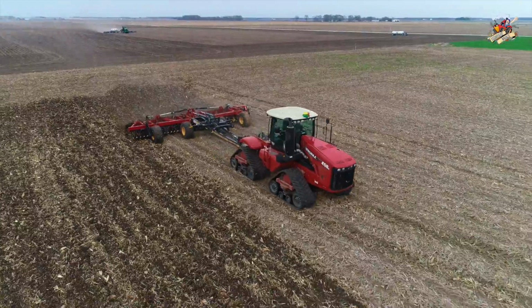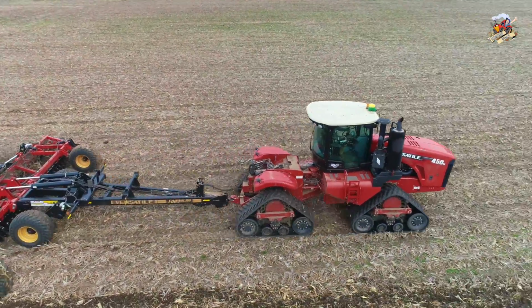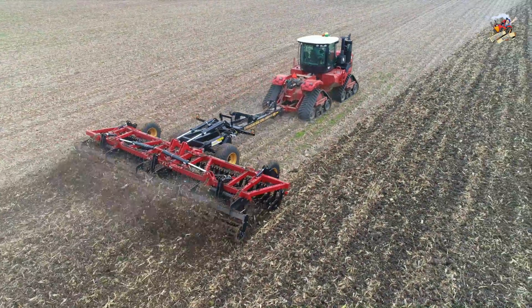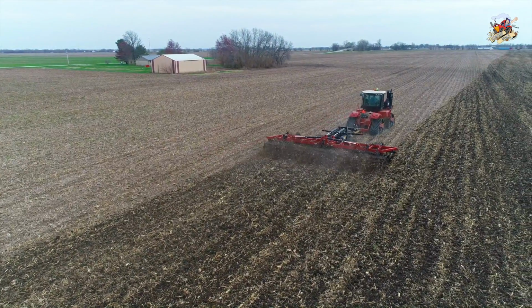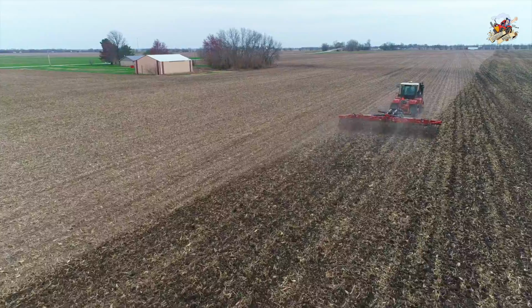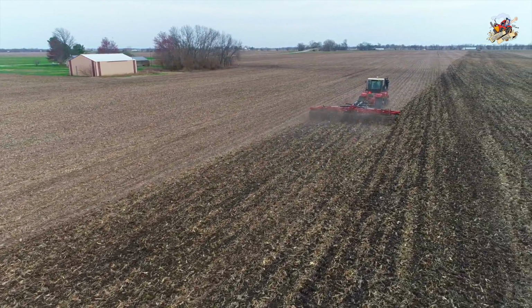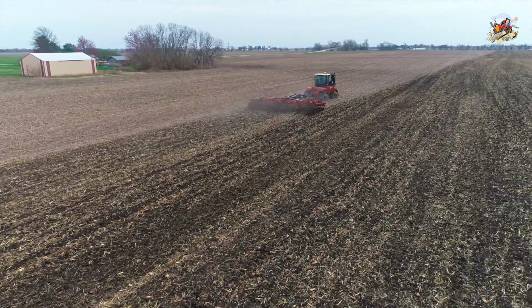They were running this at about 12 mile an hour. Of course, the Versatile Fury is designed to run ideally between 8 and 12 mile an hour. And this comes in all sorts of sizes: a 25-foot model, a 30-foot right here, 35, and a 40-foot. And all different kinds of blade options and finishing attachments. This one has the cage roller on the back, but you can also get a rubber packer roller and a spring roller as well.